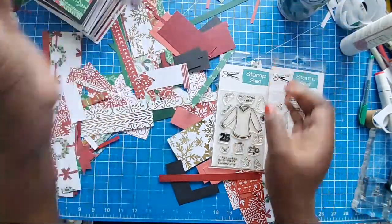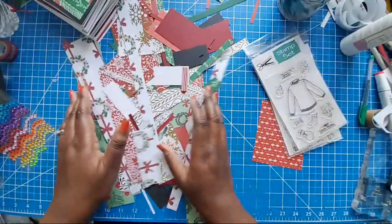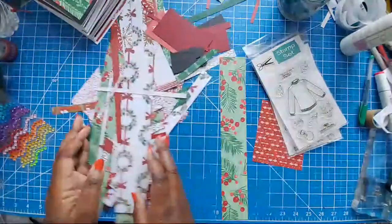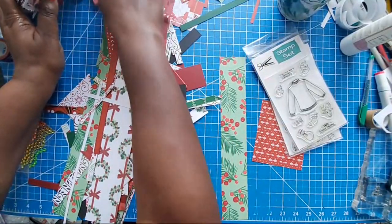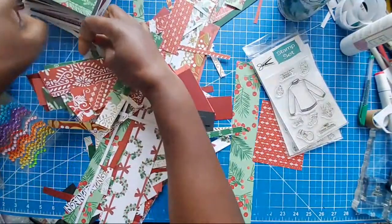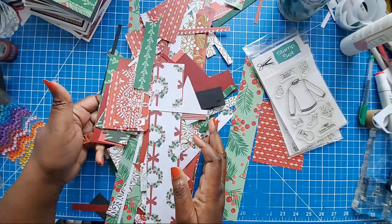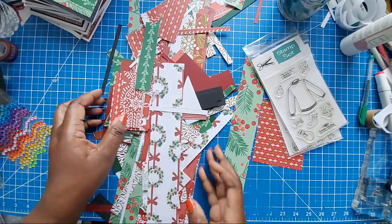Yep, so this is just some of the scraps that I have. I want y'all to really see this because I know that y'all can relate. I have to have y'all actually see some of the mess, you know? Look, I'm getting everything out. Look, y'all. Look at this. See? It happens everywhere. How many cards did I make? So far, I'm up to 94? 96. I keep losing count.